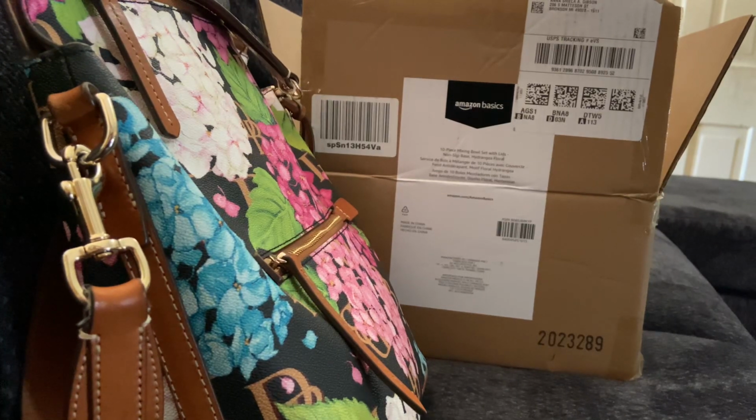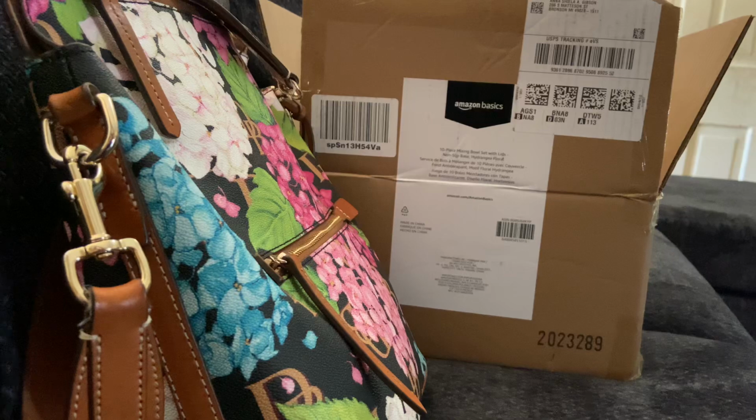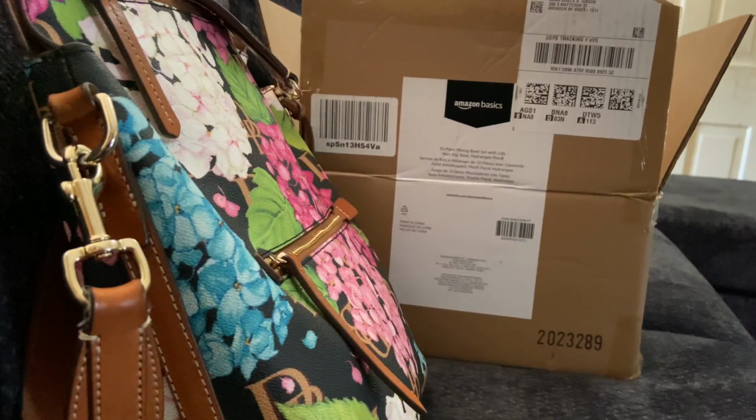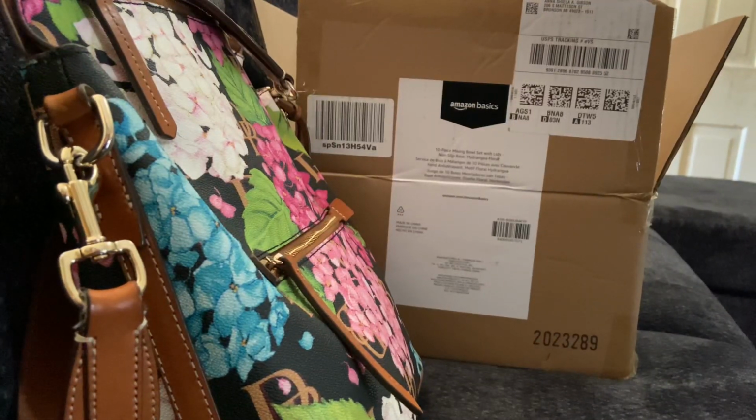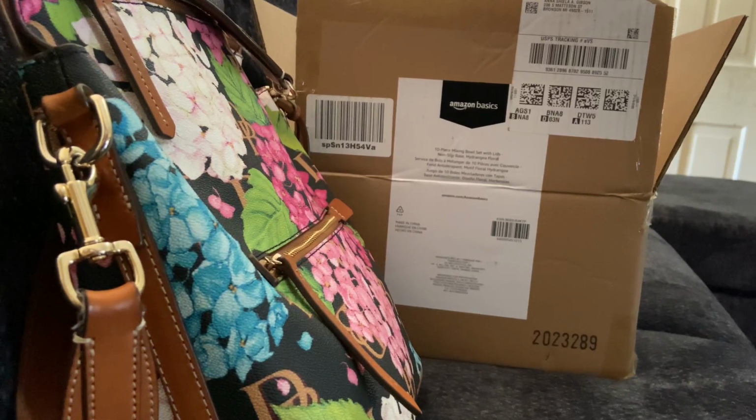So, hi everyone. I just want to share with you my hydrangea collections. And I mean, everything about hydrangea, if I can afford it, I will buy it. And last week I ordered hydrangea mixing bowls, and it arrived yesterday. So I want to share it with you.